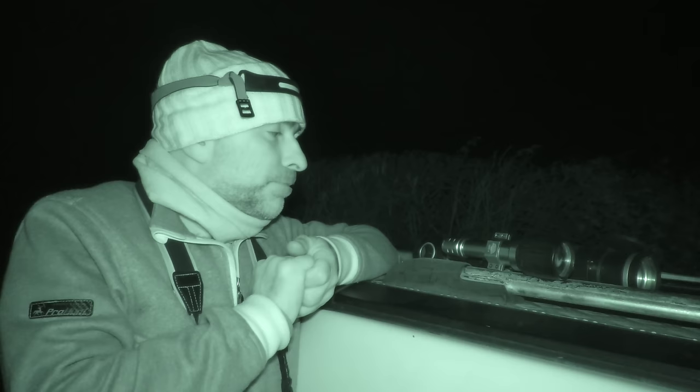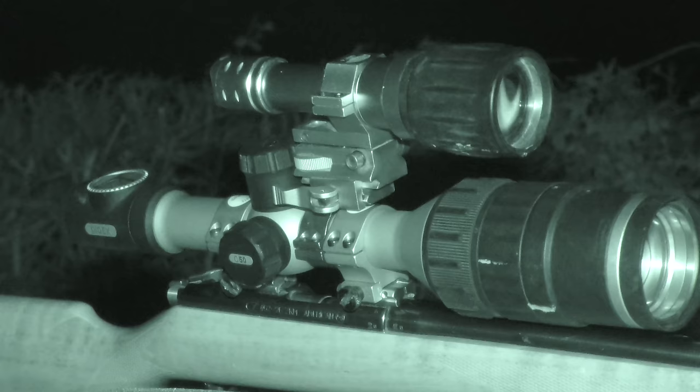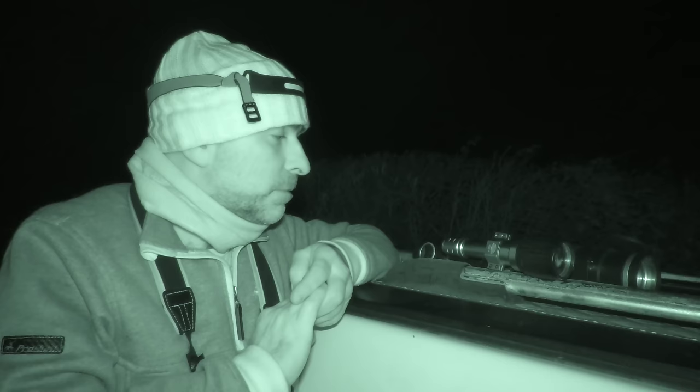It's been nice and still, so been able to push the range a little bit with the .22 without having to worry about the wind and that. But the C50 performed very well as always. I like that little scope. I do use that a lot with my .22 here.